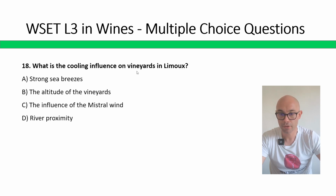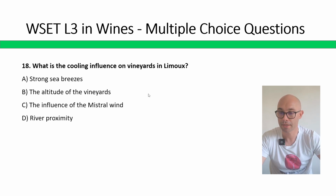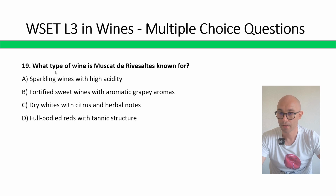What is the cooling influence on vineyards in Limoux? Strong sea breezes, the altitude of the vineyards, the influence of Mistral wind, river proximity. I mean, it can be C, but the main factor influencing the climate is altitude.